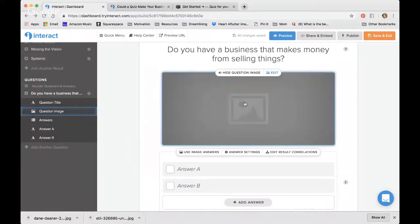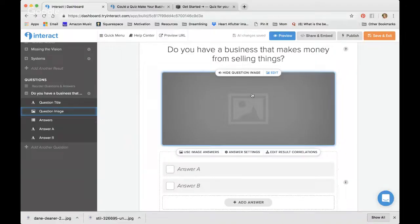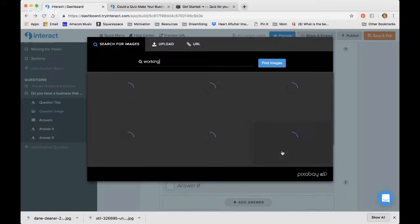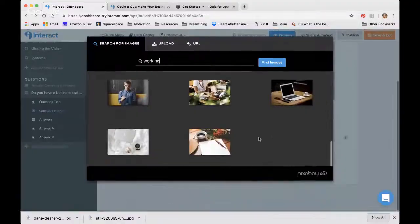If it's topical, it's going to be here for the question image, and you can edit it the same way that we did with the other images. You would just click on it. If you want, you can find one. One thing that's nice is that they use Pixabay, which is another search like Pexels or Unsplash. So let's say we wanted to do this. You can actually use their tool too. They don't give you a ton, but they do give you some to get started.